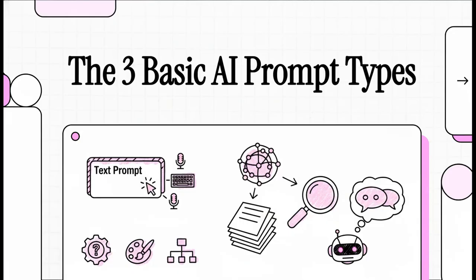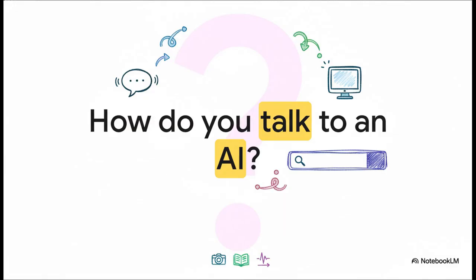Welcome to The Explainer. Today, we're going to break down the 3 fundamental ways you talk to an AI. And honestly, mastering these is the key to unlocking exactly what you want from powerful tools like ChatGPT, Gemini, and all the others. So let's just dive right in.